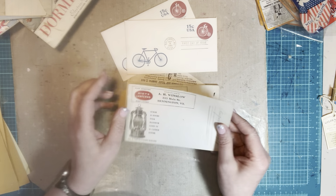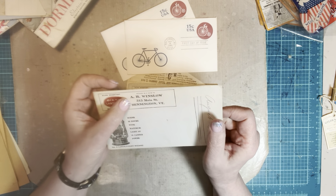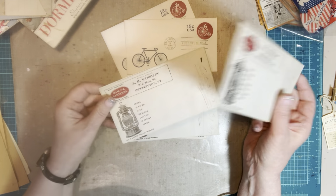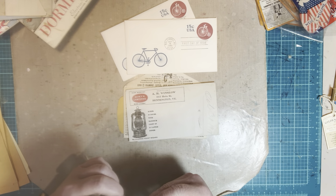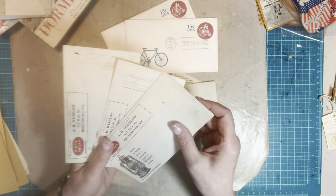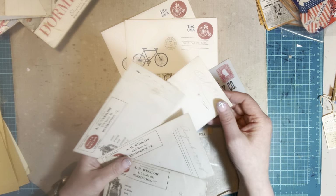4 of these from Dietz Lanterns. Advertising Dietz Lanterns from A.H. Winslow in Bennington, Vermont, 1918. Wonder if someone was paying a bill with them or something, because there's August, September, and 2 in October.